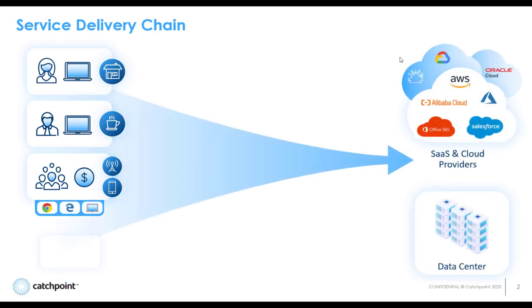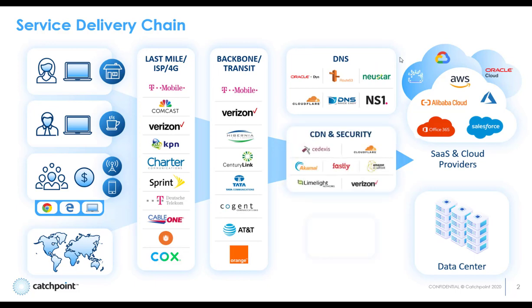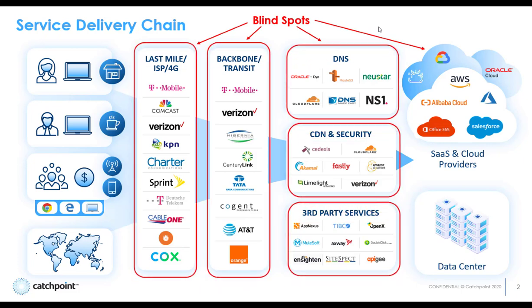Your customers and employees are accessing applications across this complex service delivery chain, and each day it's becoming increasingly complex as it includes everything from third-party ISPs, DNS providers, APIs, and CDNs that you often don't own or manage, but rely on to deliver your services. Monitoring tools that focus on just the application or infrastructure monitoring have blind spots across this service delivery chain. And remember, each provider along the different steps of the delivery chain has varying levels of availability, reliability, and performance.